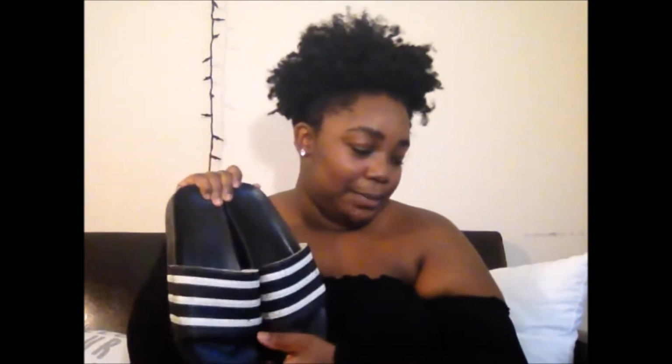They're so freaking cute. I wore them a couple times. I've just been wearing them lounging or walking around, but this summer I'm definitely going to get a whole fit together with it. These were a steal. So the next piece I got from the By the Pound place is this Tommy sweatshirt.